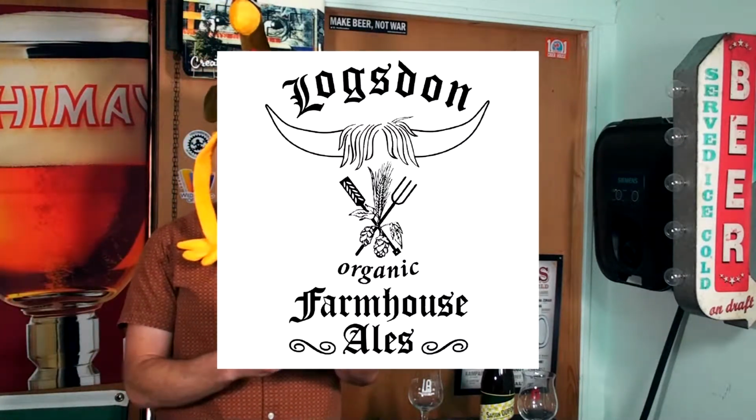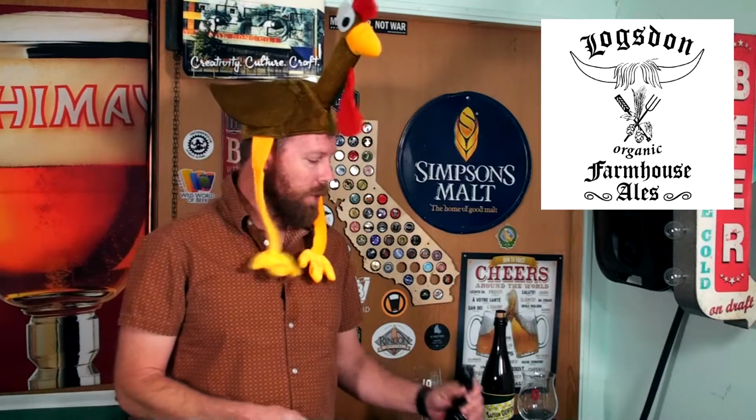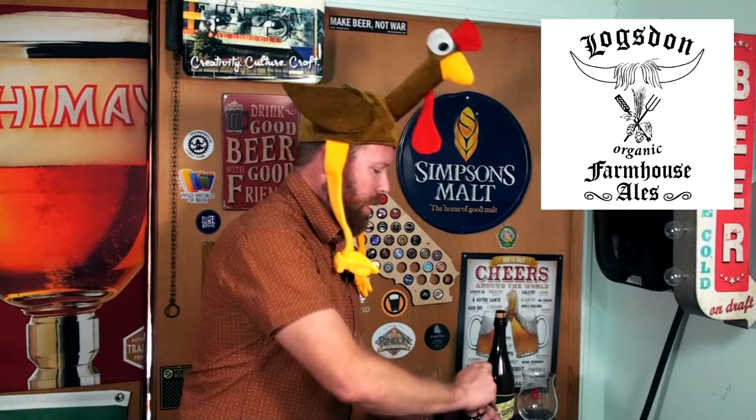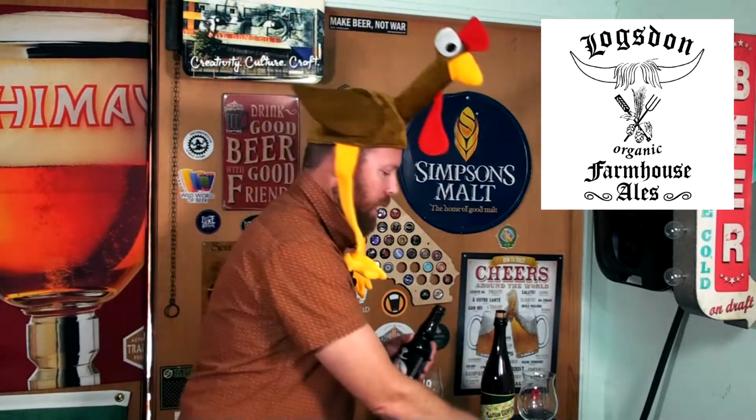Those guys are actually located in Hood River, Oregon. Logsdon was started in 2009 by Dave Logsdon and his wife. Dave was actually a founding member of the Full Sail Brewing Company, and he was also a founder of Wyeast. They're one of the 2 major suppliers for yeast in the craft beer and the homebrew industry. So let's crack this wit beer open. This one is called Kilowatt.